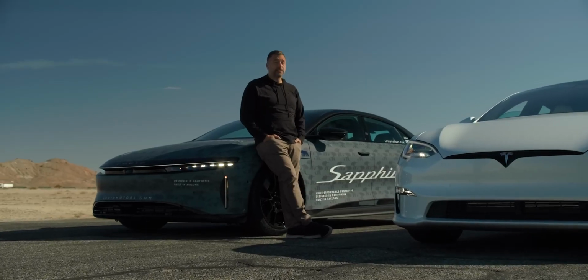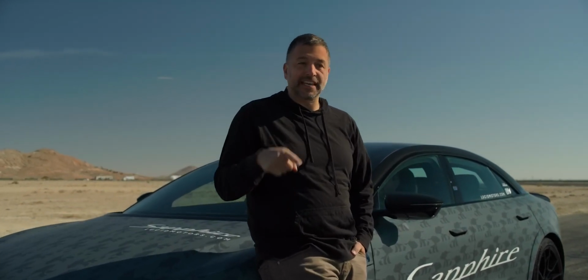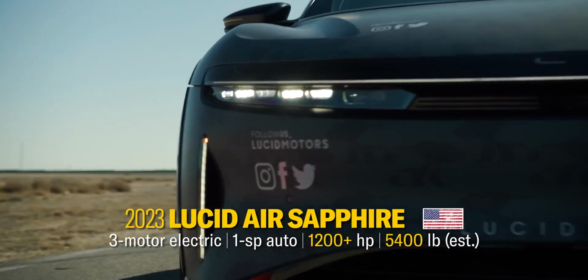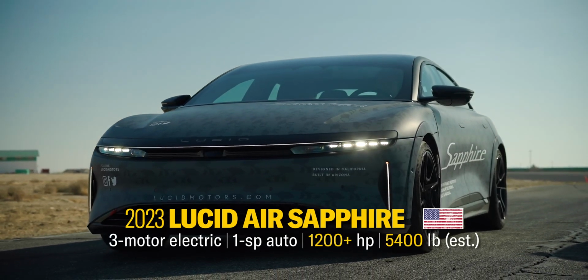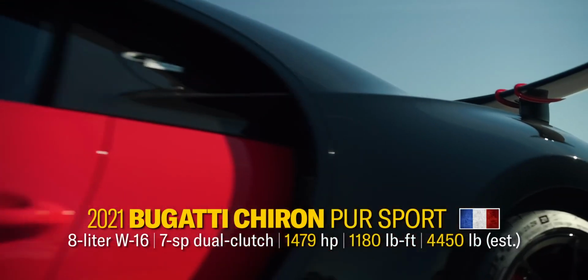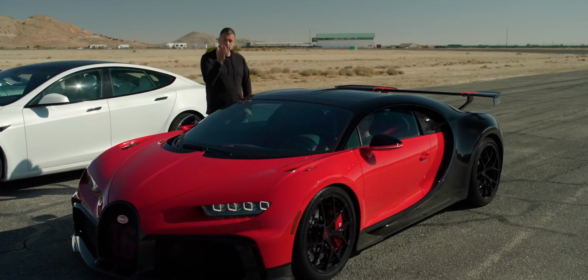And so we're back with an engineering prototype Lucid Air Sapphire. This is mechanically identical to the car that's about to go into production. So if the Lucid loses here today, well, the Lucid engineering team loses their job. With an additional rear motor, 1,200 plus horsepower, and grippy Michelins, the Sapphire can finally go head-to-head with the triple motor, 1,020 horsepower Tesla Model S Plaid. They both get to race the speed and horsepower champion.